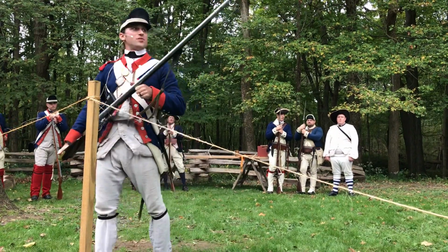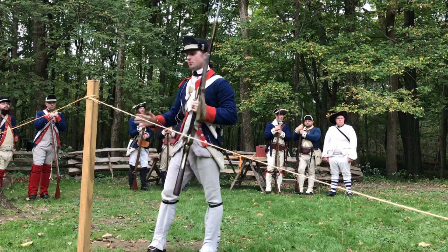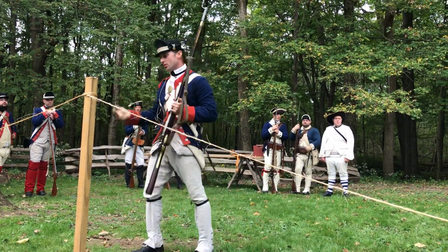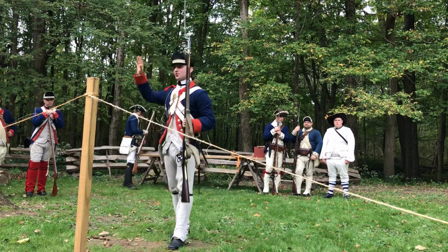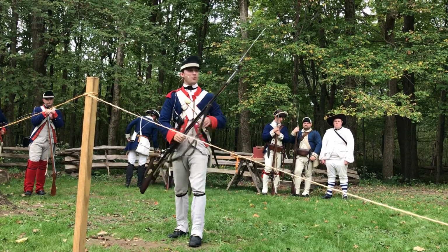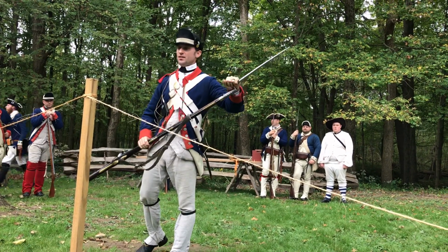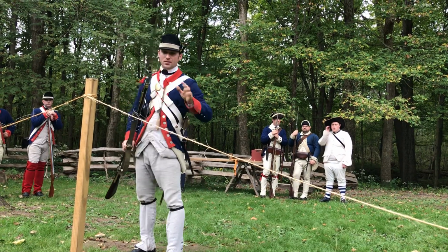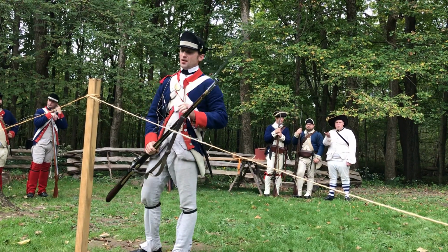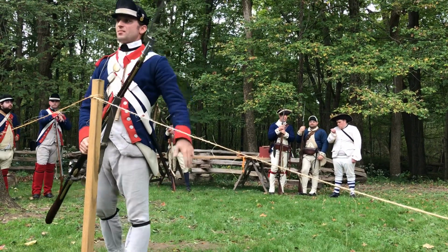So that is the topic of discussion today. In general, there are a couple principles with how to fight with the bayonet that I'm going to go over real quick. But that is the general overarching structure of 18th century combat and why the bayonet was important. This was the weapon that finished the fight in the American Revolution. So before I go into some ideas, some procedures on how to fight with the bayonet, do I have any questions about what I just talked about?